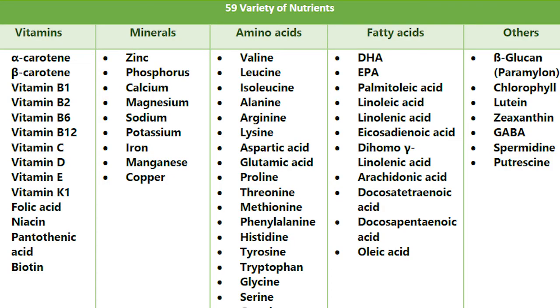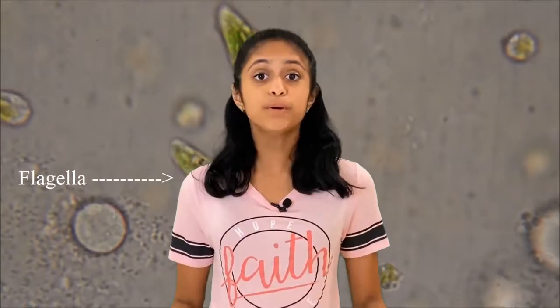The Euglena has 59 kinds of nutrients like vitamins, minerals, amino acids, and fatty acids, which are all essential for humans to survive. It was shown that continuous intake of Euglena may contribute to the adjustment of the autonomic nervous balance of soccer players and improve athletic performance.